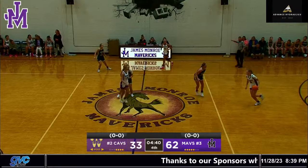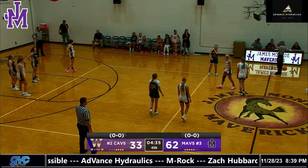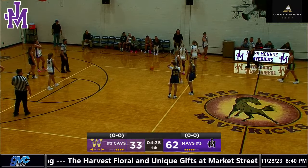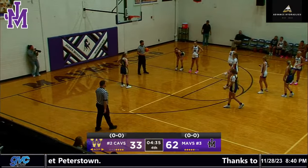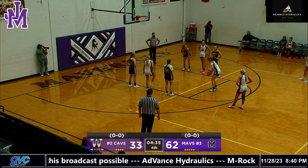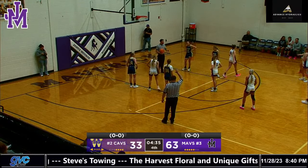4:40 to go in this game. Mavericks with a 29-point lead, 62-33. And that's Dunlap with the ball, and they're going to call a foul as she comes across midcourt. Lost the ball, but they're going to say Redden fouled in the process. And that will be the fifth team foul, second on Redden, and that'll be shots from here on for the Mavericks. Dunlap shot in the air, got it. And here comes Meadows back into the game.